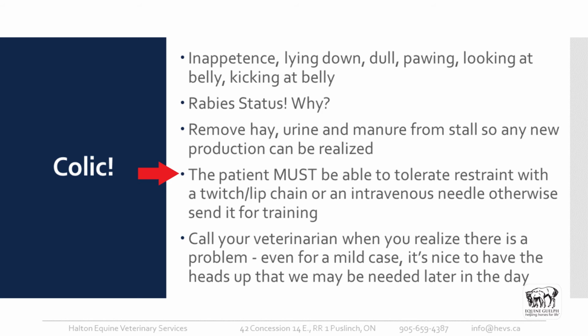So the patient must be able to tolerate restraint. If we're going to help that patient in a colic situation, it has to be able to tolerate either having an intravenous needle for sedation or accepting of a twitch or a lip chain. If you can't do that, please send it for training. So call your veterinarian when you realize that there is a problem. Even if it's just a mild case, it's really nice to have the heads up that we might be called out later in the day.